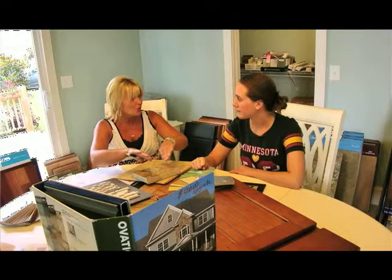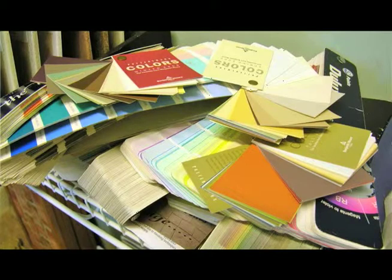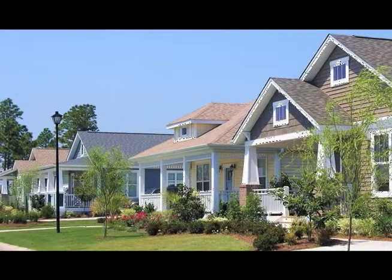Then we schedule an appointment for Michelle to do the selections with the buyers, and they love that. That is just a special part of the process. They are now going to design their home. They come in, they're so happy, they're in tears. And that's why when you drive down the street, every house is different. They pick what's special for them or what their desires are.